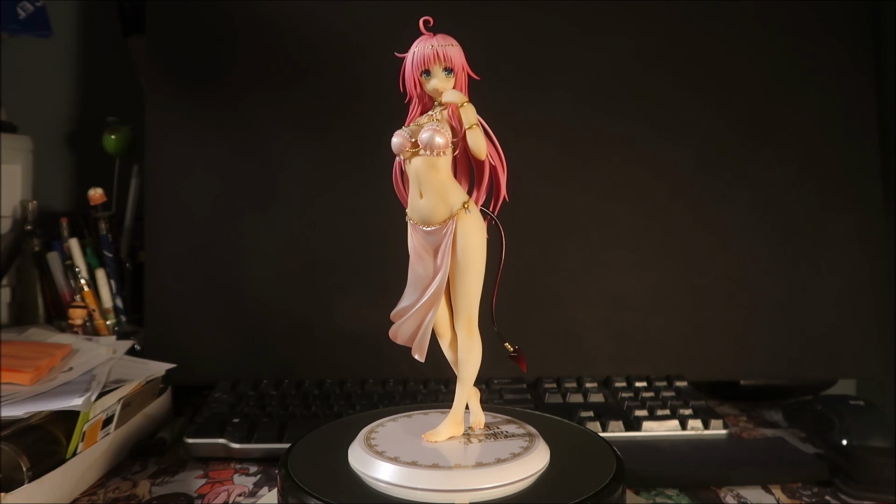One good thing about this figure is it doesn't take up that much space. It's only 1/7 scale, and the base isn't that big. The base is maybe five inches, somewhere around there, and she's not really all that tall. Let's do the manga check.